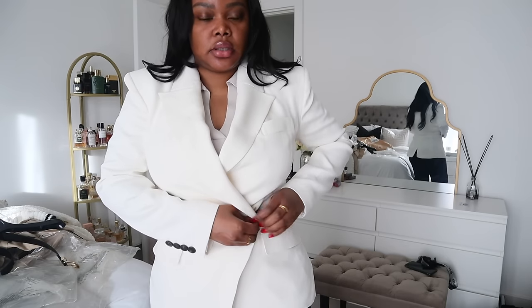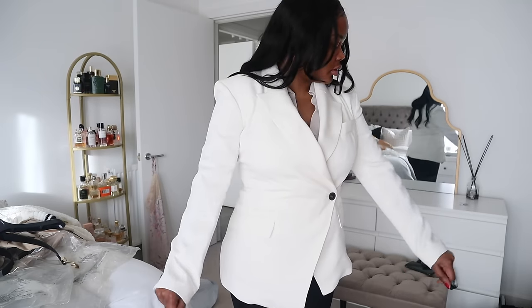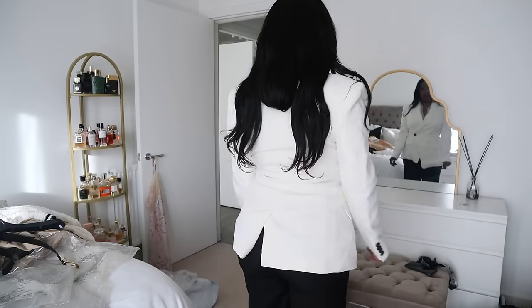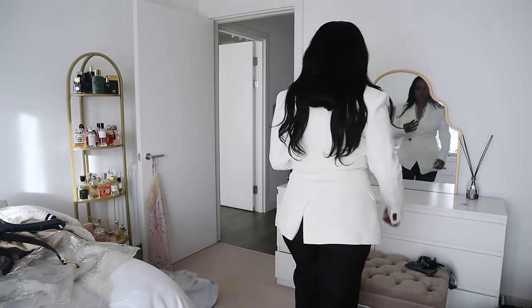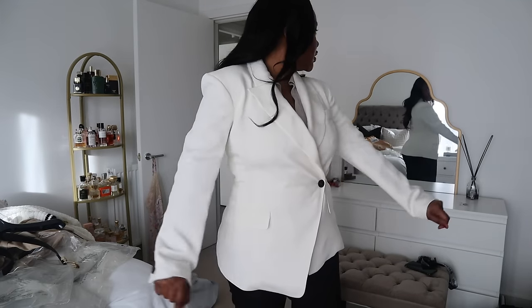Let me just close it like this so you can see. What is actually happening? Because I don't understand. There's no way I've gained that much weight. Because the black Karamellen blazer, the backless one, is a size 12. Unless the fitting of this is different. Oh my days, this is going to have to get sent back. I had great ideas for this blazer, you know. I love this blazer. I love it, but yeesh.